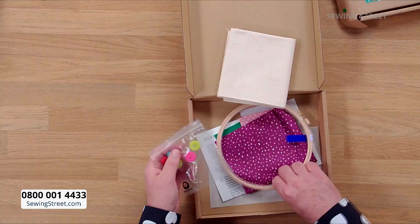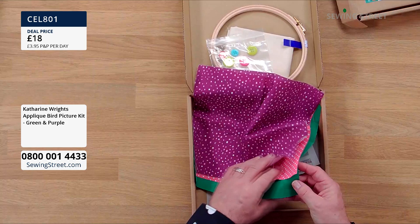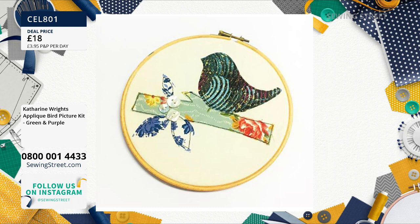Calico, hoop, buttons. Oh yeah, now the picture I'm going to show you aren't the correct fabrics, but these are the fabrics you're going to get. So it's purple, pink and green. And that's the pattern you're going to make. But it's not in that colourway. Obviously, that was a different colourway. Instructions and bond web, everything in there. £18. Right, don't go anywhere.